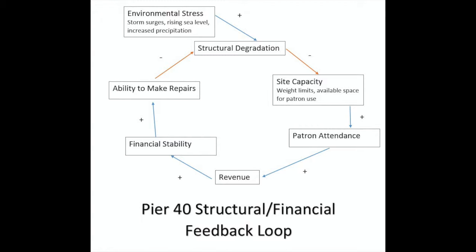The disturbances caused by various environmental stresses lead to the structural degradation of Pier 40. Structural degradation reduces the site's capacity for both equipment and patrons. This decreases patron attendance, which directly decreases the site's revenue. A loss in revenue contributes to a decrease in financial stability, which determines the site's ability to make necessary repairs. The inability to make these repairs causes increased structural degradation. This is because, as existing damage fails to be repaired, the existing damage worsens, while the site will accumulate new damage on top of that. The feedback is positive because with increased disturbance, the site continues to become more and more degraded.